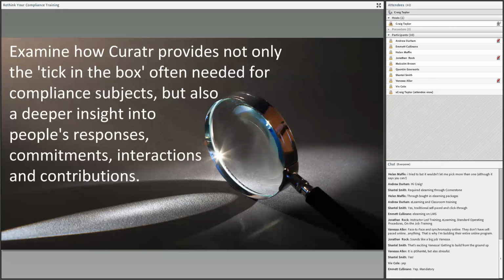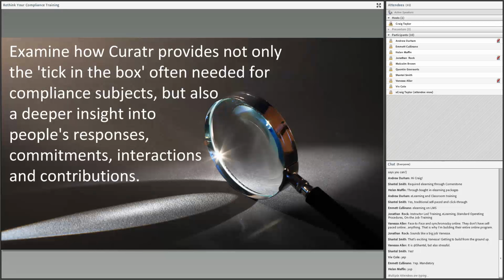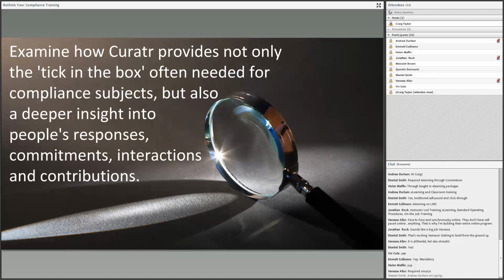And I'm not saying this is a bad thing. I've worked in enough compliance-driven organisations, healthcare, financial services, the nuclear industry, the MOD, to know that, like it or not, it is a requirement. So we can't just shrug that off and say it doesn't fit good adult learning principles. It's not pedagogically sound. It's tough. It's one of the factors that we need to take into account. And that's what I'm hoping that we can get across in today's webinar.